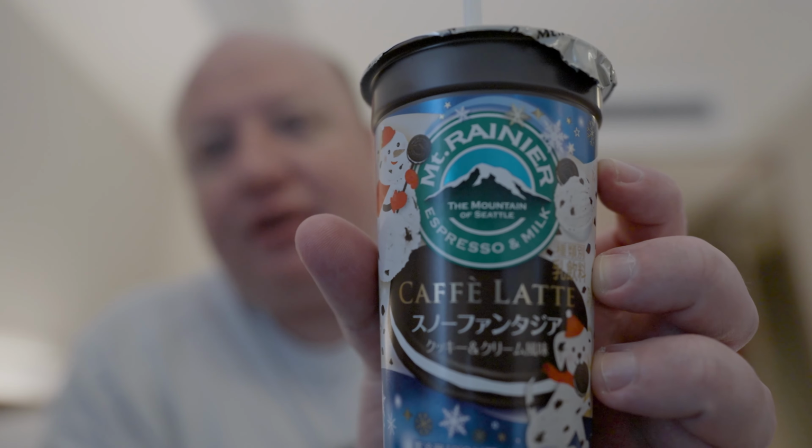Ooh, that is so delicious. The cookies and cream is like the forefront of this drink. I don't really taste much coffee at all. It's mostly the cookies and cream kind of flavor. But wow. Ooh, that's delicious. And I'm guessing this is a US brand because it says the Mountains of Seattle on the packaging, so I'm assuming that's what it is, but that is a delicious beverage. And if they still have that flavor when you come here, I definitely recommend to get it.